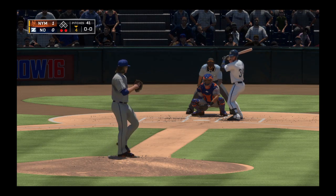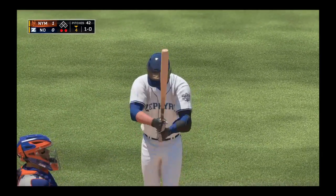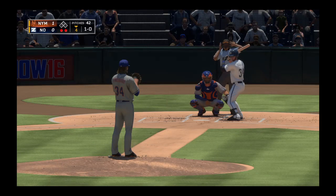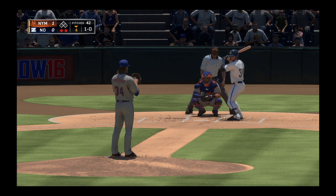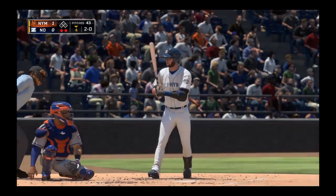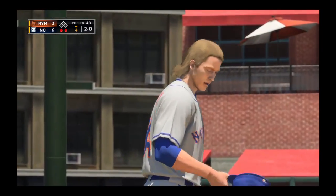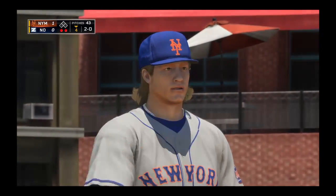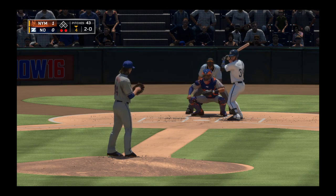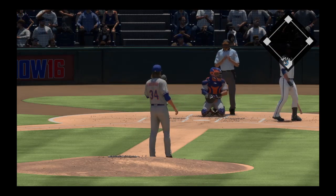Stepping in now, Pedro Aguilera. As he'll take a look at a pitch too low, it's ball 1. And he won't bite at that one either. It's 2-0. This is a good approach when you're facing a pitcher you're not too familiar with. Take a look at a few and see what he's got. 2-1 after the foul ball there.